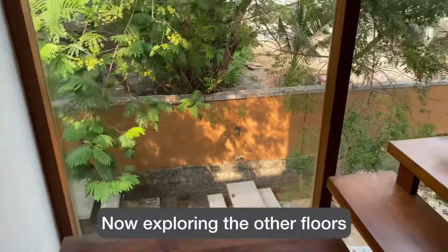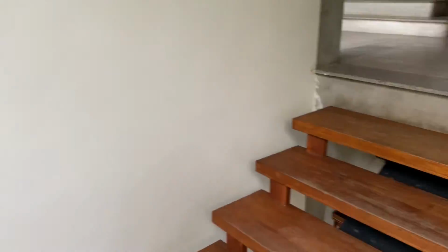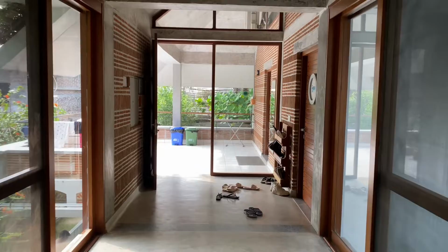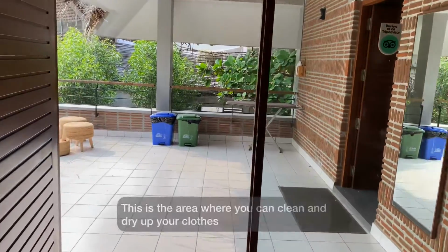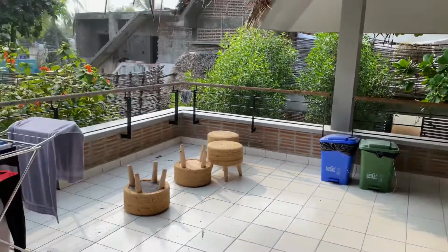Now exploring further, as I said earlier, this hotel also provides shared rooms for solo travelers and people on budget. They have a small kitchen here, and they have a space for cleaning your clothes and drying them. This is the large space that they provide where you can clean your clothes and dry them up. So they have all the facilities for that purpose as well.